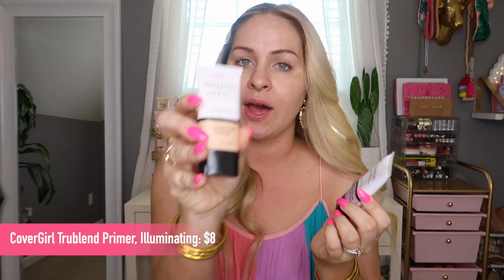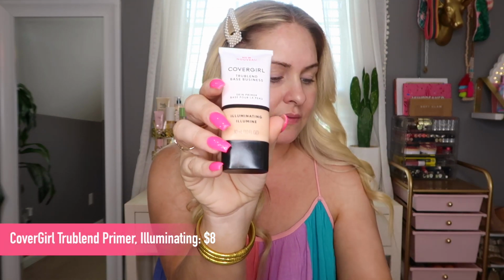All right, CoverGirl sent over their entire line of primers. So I have right here the pore minimizing, and I also have the illuminating. You'll know I love a good illuminating primer, so I am gonna go in with that.